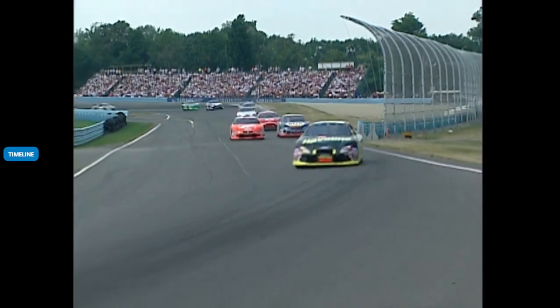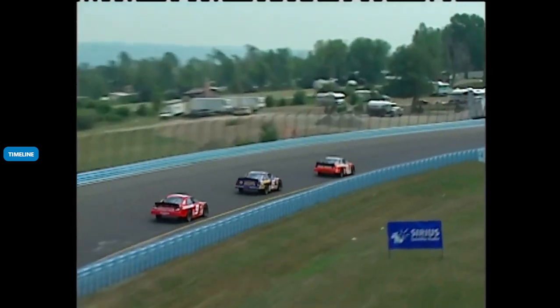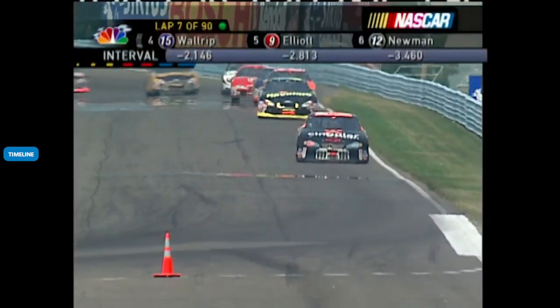3rd place. Tony Stewart, the 20 car, trying to take it away, and does take it away from Michael Waltrip. He had gotten around Bill Elliott during the commercial break for 4th spot and has quickly disposed of Mikey for 3rd.